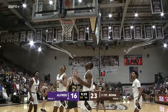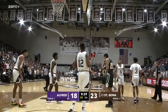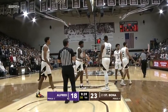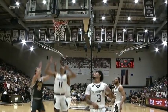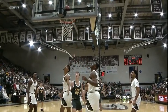Nice take by the Saxtons, and there'll be a foul on the miss and the putback, and that will send Brewster Marshall to the stripe. He'll shoot a pair. Yeah, last 2 trips down for them. Last 2 trips he's touched it, I should say, inside. Able to finish. And a good follow here. No box out as you see from Njak Tajore, and Marshall cleans it up.